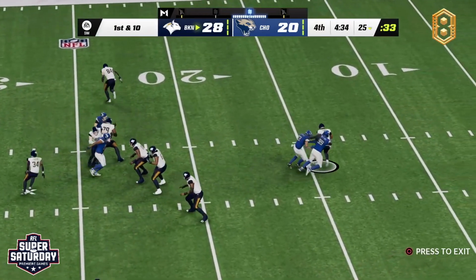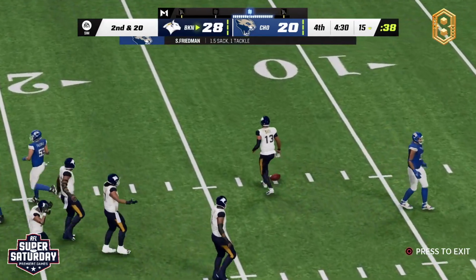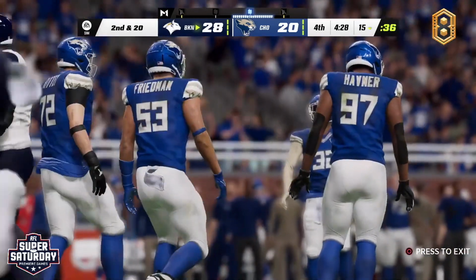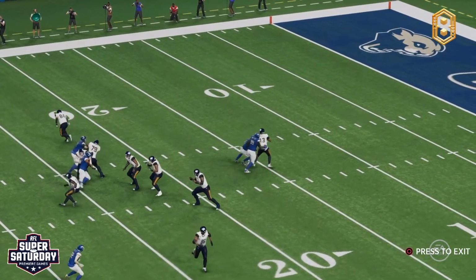Play action, heat's coming down. He goes for a sack, and the tide is turning fast. And that was dead from the get-go. Look at Sherman getting faked out a little bit.